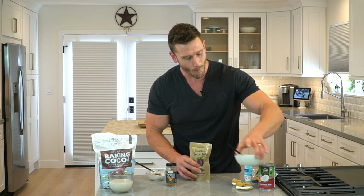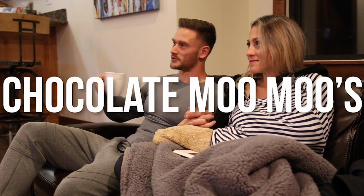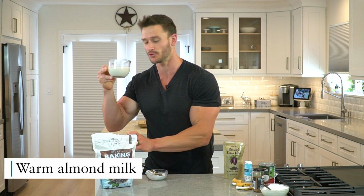Put that aside. And now, this next recipe, excuse me, is one that I've been making for a very long time. I call this my chocolate moo-moos. Well, actually, my wife calls it my chocolate moo-moos. The reason is because I sip on it like a little toddler almost every night before bed. It's really simple. Okay, I've got some warmed up almond milk, heated it up to a pretty good temperature.